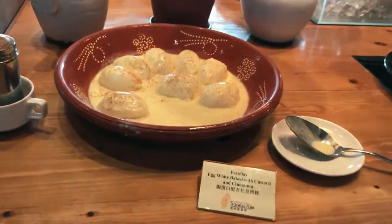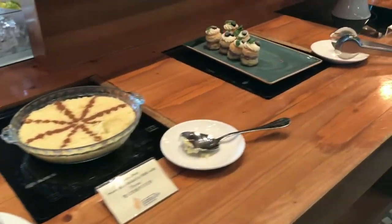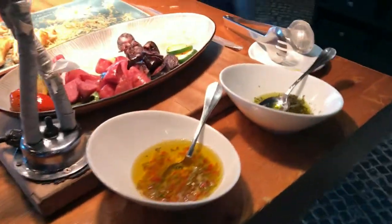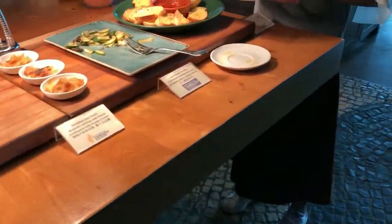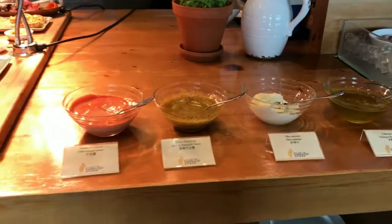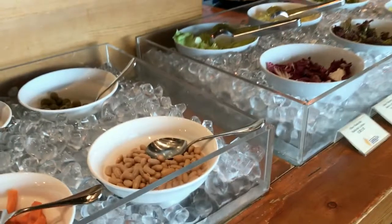We're at a Portuguese restaurant here in Macau, and it's at the Sky Tower, the Macau Sky Tower, and this is a Portuguese buffet. Today I'm not ordering the buffet, I'm ordering from the a la carte menu, but it is a really nice restaurant with a beautiful view. So if you want some authentic Portuguese food, this is a good place to check out.